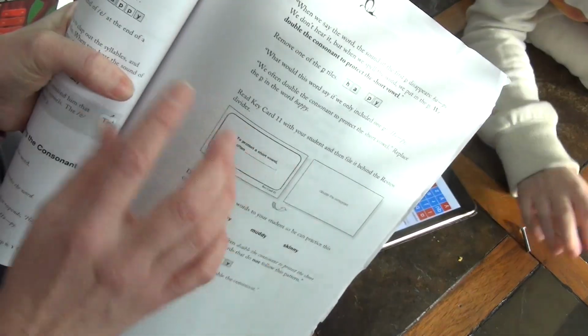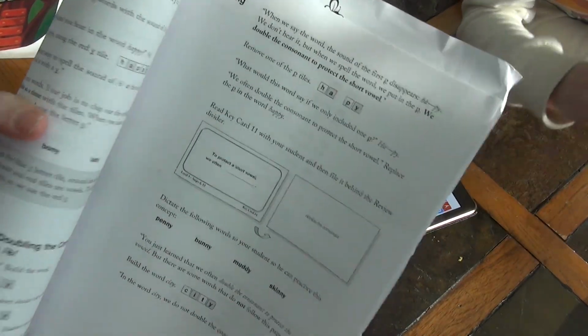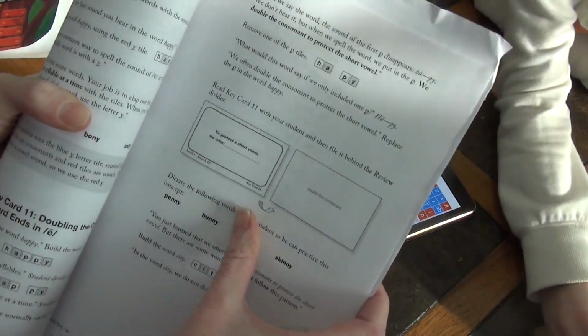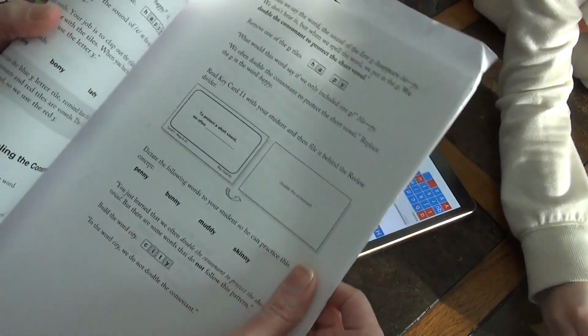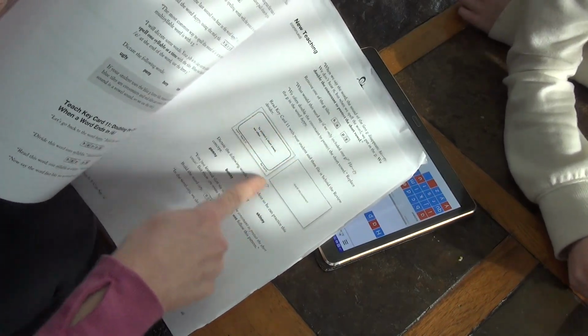And so here, all of this is in my book. This is very, very scripted. I'm just kind of reading it as we go, and that is how our All About Spelling lessons will go: I just read them and complete each step as we go. Now here we're going to go over this key card one more time.